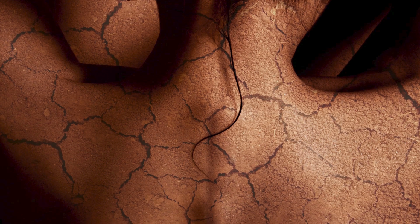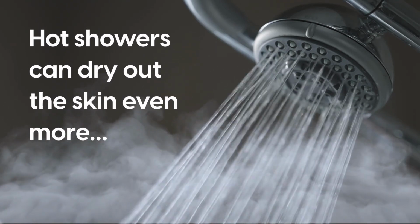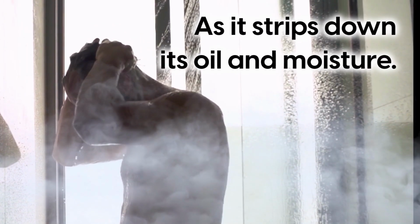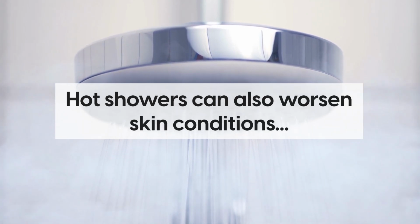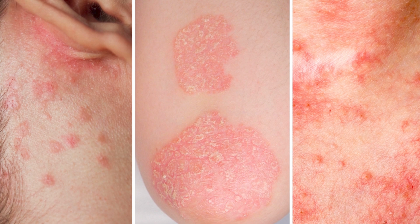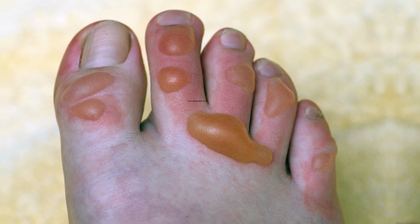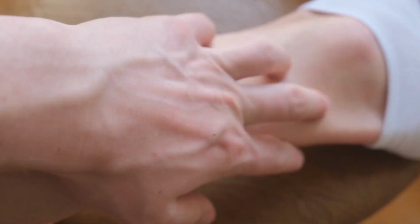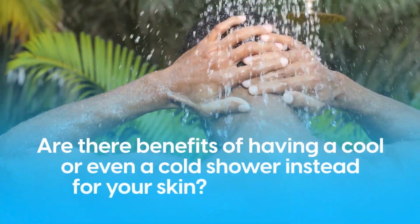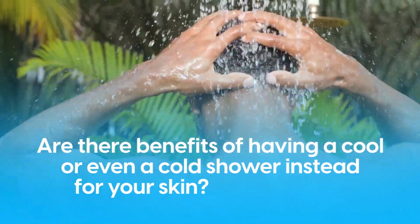We've seen that dry skin is one of the most common skin problems for diabetics, and it has been shown that hot showers can dry out the skin even more, as it strips down its oil and moisture. Dermatologists note that hot showers can also worsen skin conditions like eczema, psoriasis, and even diabetic blisters. Diabetic blisters, which impact about 0.5% of people with diabetes, can appear on the legs as a result of acute inflammation. So, are there benefits of having a cool or even cold shower instead for your skin?